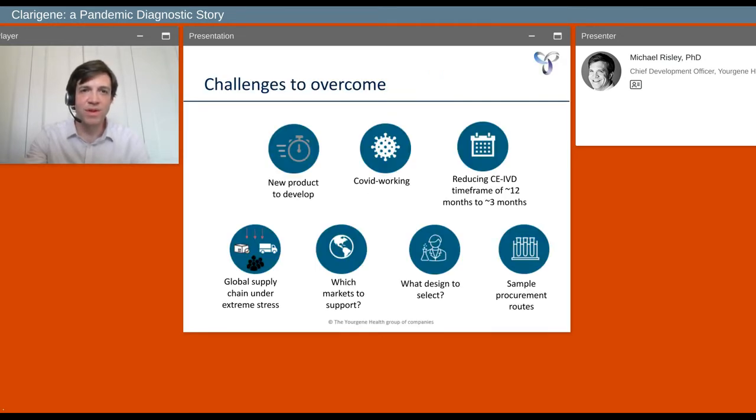And any business will always look to develop products in as short a time frame as possible to deliver these to market and help people, help the patients while also driving company growth. Developing a diagnostic during a pandemic really took this need for speed off the scale.